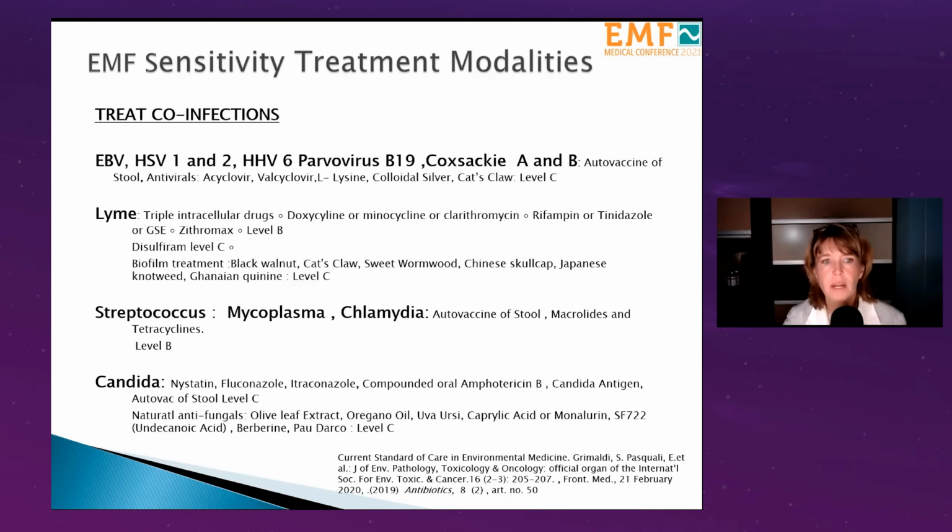We actually start them on a Candida shot with provocation, and that's been really helpful. And we have some different viral antigens as well. I don't have this in my slides, but I feel that low-dose immunotherapy is very beneficial for these patients. We use homeopathic doses to help desensitize to these different organisms. So that's another modality that you can use.